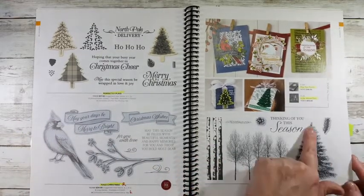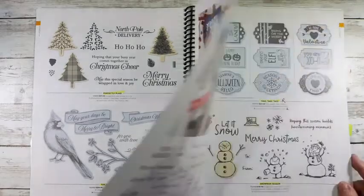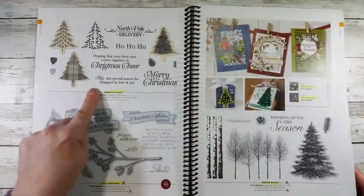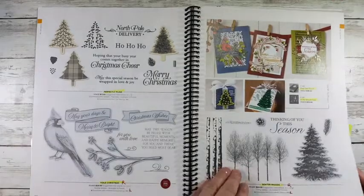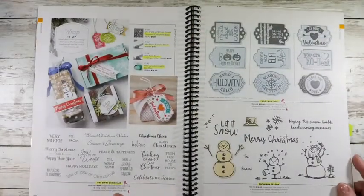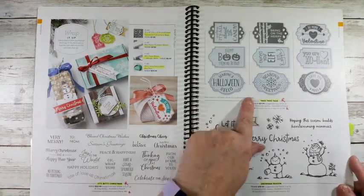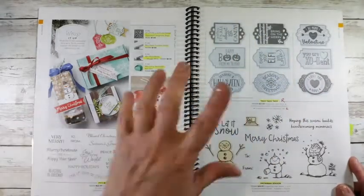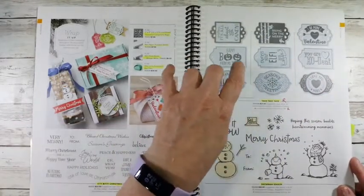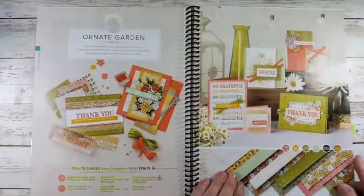Winter Woods, as well as the dies that cut out the tree and the little pine cone and the little sprig, all retiring. Perfect Plaid is sticking around though, and the punch that goes with it. I'm kind of happy about that. Itty Bitty Christmas is retiring, as well as the Christmas Layers dies. The Tags is retiring too. We saw that earlier. It coordinated with another stamp set, and that's retiring.